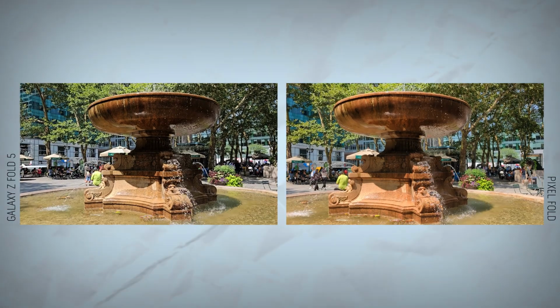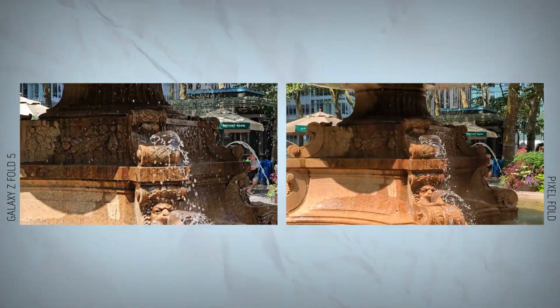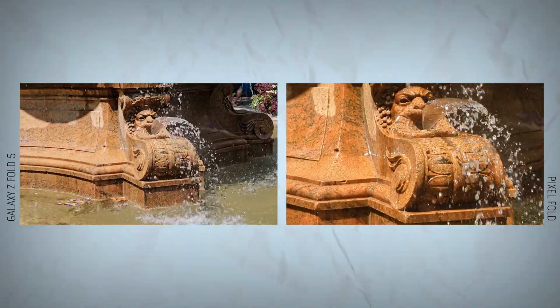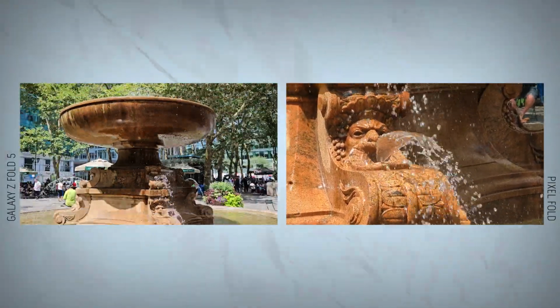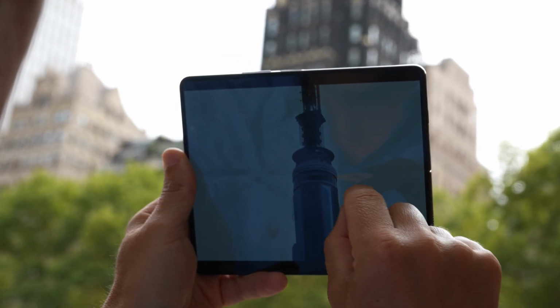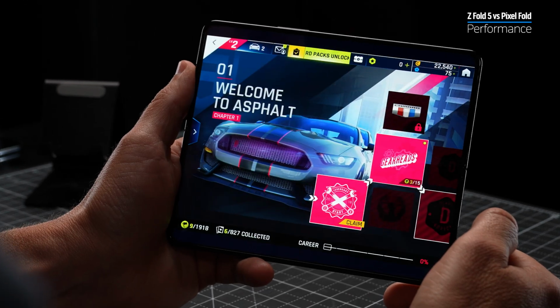To test the video quality of the Z Fold 5, I recorded this clip of a fountain at 4K and 30 frames per second with both the Samsung and Pixel Fold. The Pixel Fold's footage looks a bit too warm for my taste, but I appreciate the 5x optical zoom for getting in close versus the 3x zoom for the Z Fold 5. Overall, the Galaxy Z Fold 5 produces brighter and more vibrant images, while the Pixel Fold wins on zoom and in some low-light situations. I give a very slight edge to Samsung here, as the Pixel can produce overly dim shots at times.